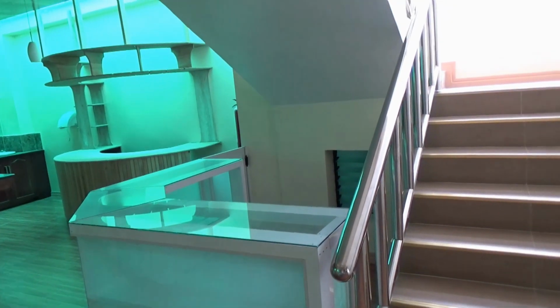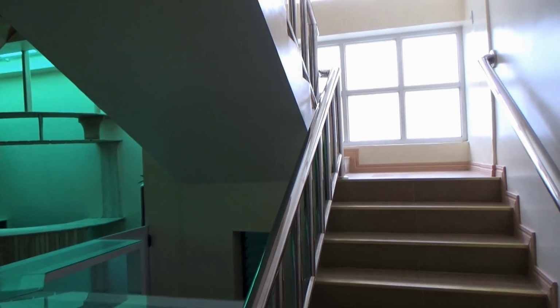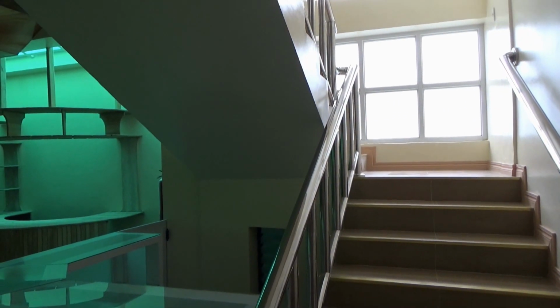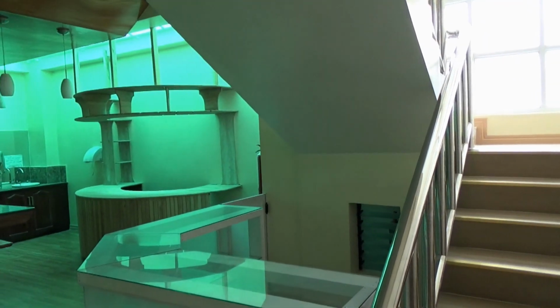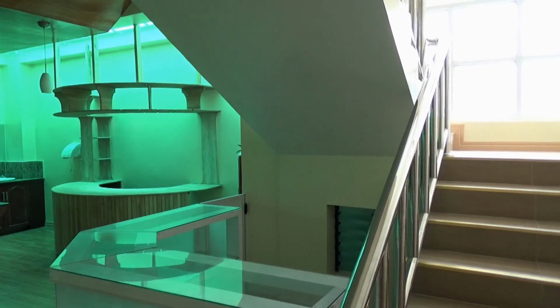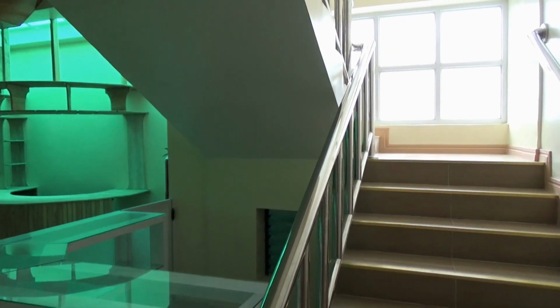So it's still being built. Now Paul, who's the owner, is telling me that they're planning to have a bar on the roof, and they're planning to have live music on Friday and Saturday.